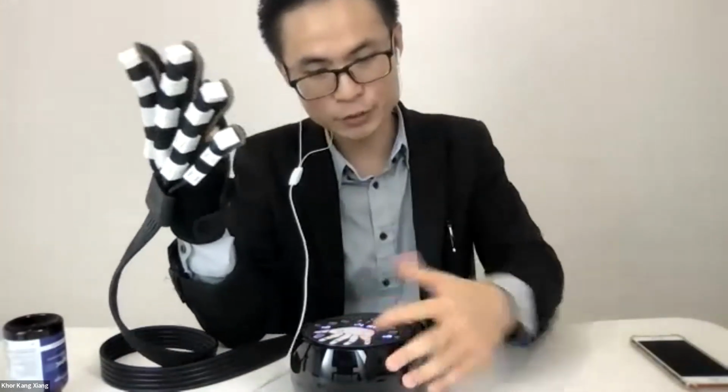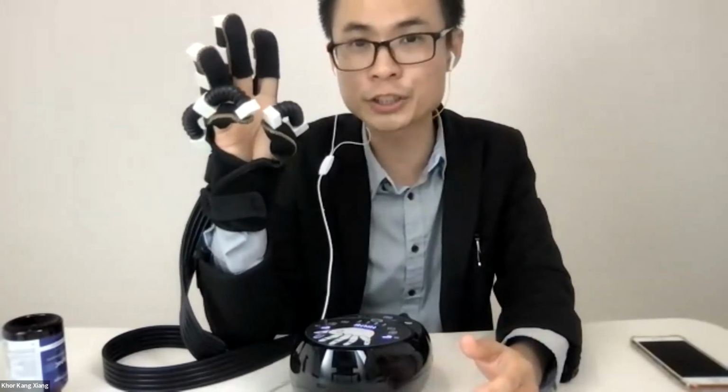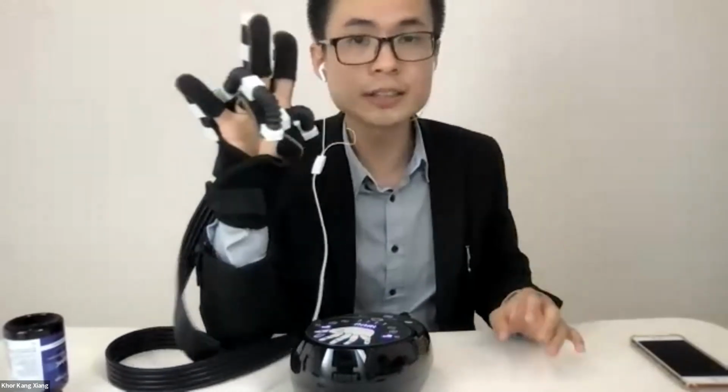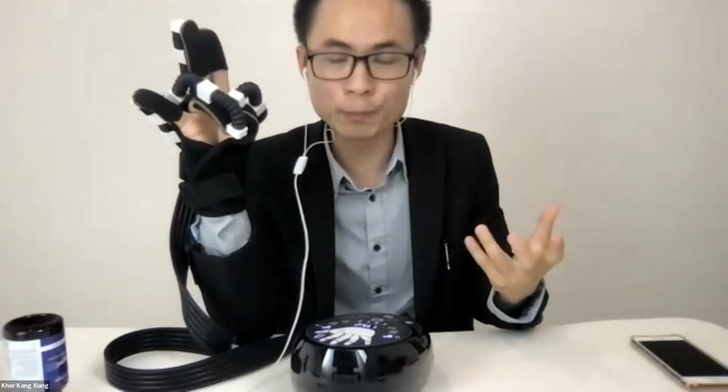And I can try to change to the opposition, thumb opposition. This is a thumb opposition training. I can adjust it, because different kinds of patients may have different levels of hand function. So this is a very customizable hand function training robot for therapists as well as for patients at home.